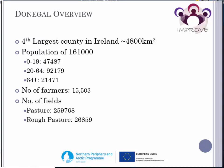And again, the number of farmers and people who work on farms is about 15,500. Again, very important for this project because these are the people who are out working in the fields and know the landscape. So there's a considerable number of people out there with a considerable amount of knowledge of the local landscape. And just from a GIS point of view, in the county there are roughly 260,000 fields of pasture land and about 27,000 rough pasture fields. So potentially there's a lot of field names out there.